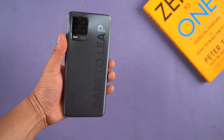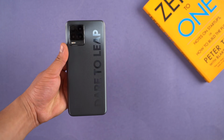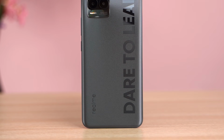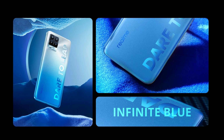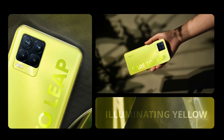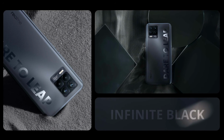Now, starting the review with its design, in terms of looks, the Realme 8 Pro is not very appealing to look at. I like the new camera module layout, but the big Dare to Leap logo is just too much. And as I have been saying repeatedly, Realme really needs to work on the color options for their offerings. Here, except for the Infinite Blue variant, other choices are kind of boring. Well, one might argue about the Illuminating Yellow option, although I'm not a big fan of that variant either.